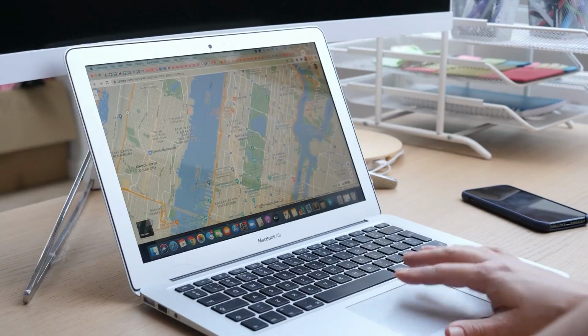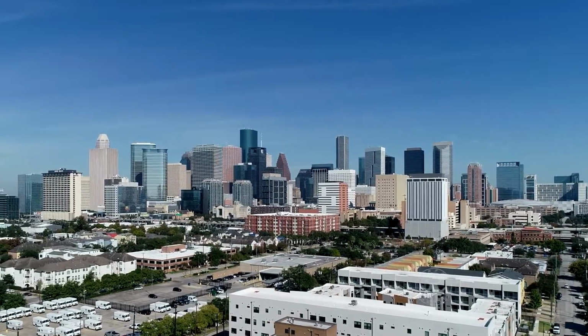Hi, so you're thinking of moving to The Woodlands, Texas? Well, in this video, we're going to take a tour through Google Maps and see where The Woodlands is in relation to downtown Houston, Conroe, and the surrounding areas. Just get a feel for where it lies exactly in Texas. And then we're going to look a little closer at The Woodlands itself.